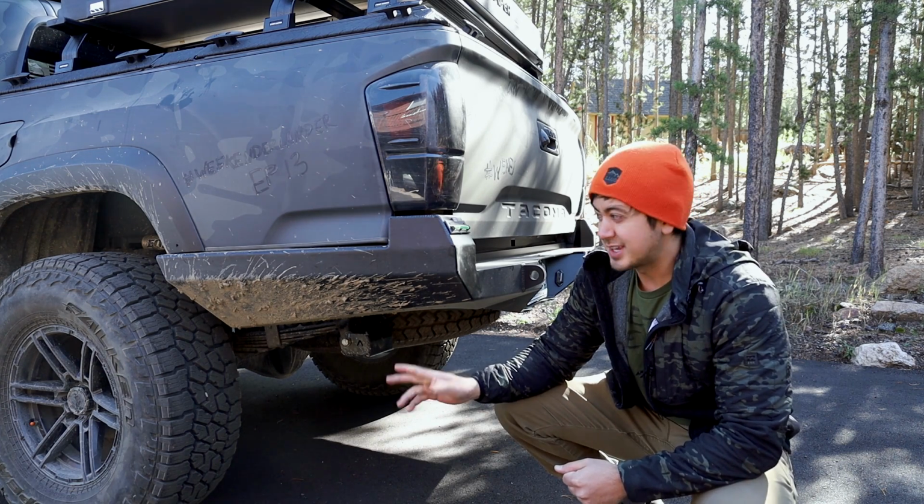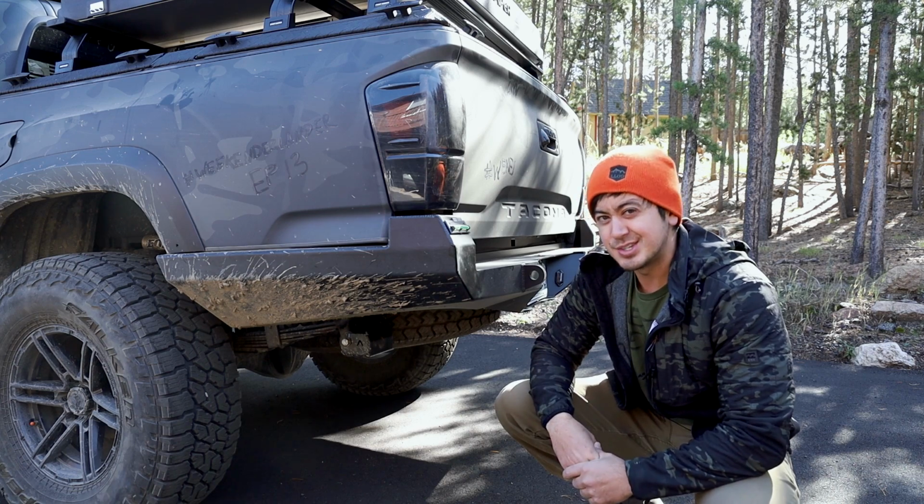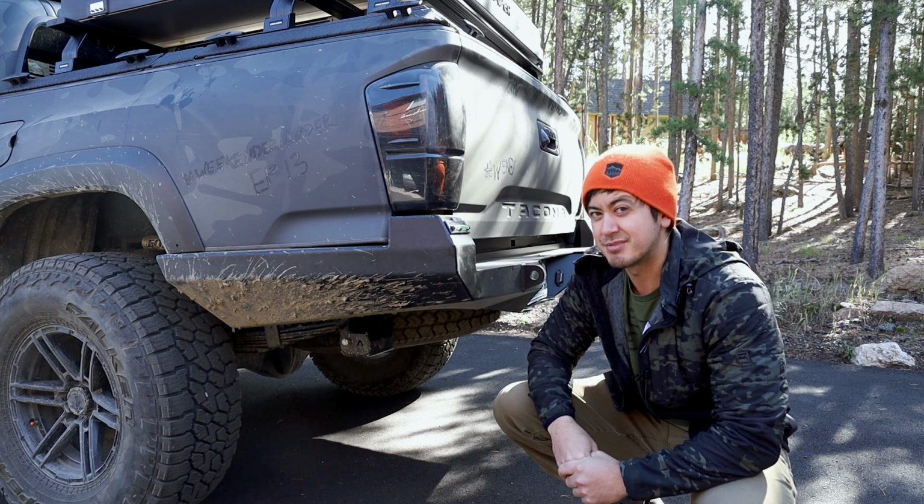Wheeling something like a truck, even a small truck like a Tacoma, the butt does stick out more than an SUV or a Jeep or something like that. So having a beefed up rear bumper definitely comes in handy.